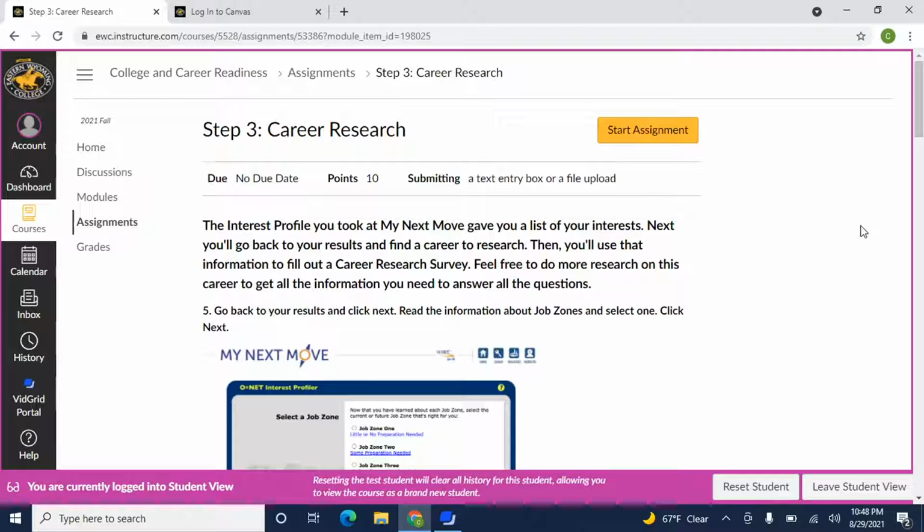This is a lesson called Step 3 Career Research within the Career Explorations module. You can see that I've turned on student view so that my screen looks exactly like yours instead of my behind the scenes kind of screen. And I want to do that so I can show you exactly how you submit an assignment.